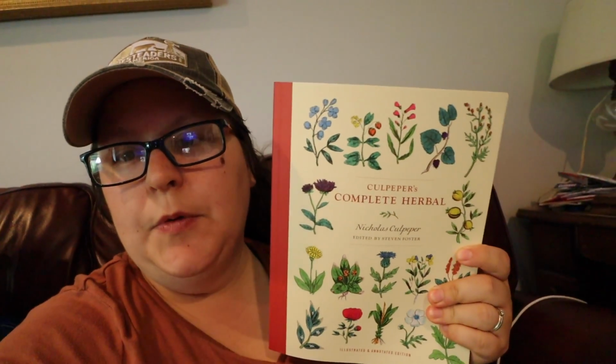As for me, the current two books that I'm reading right now, believe it or not, I've never read this before. I don't know if I'm crazy about it actually, but I got the Culpeper's Complete Herbal book. It's written by Nicholas Culpeper, who was a great herbalist, and it was edited by Stephen Foster, and it just kind of goes through, and here, I'll show you.